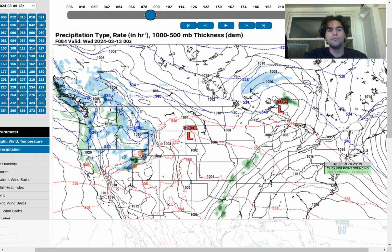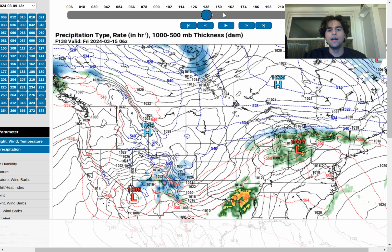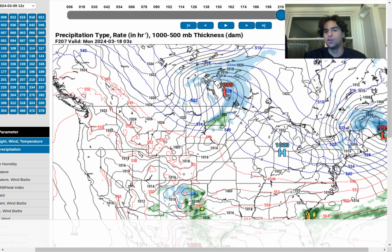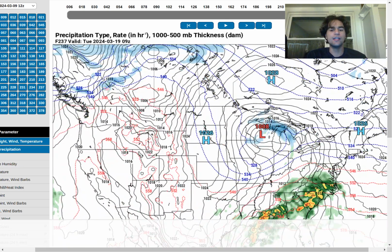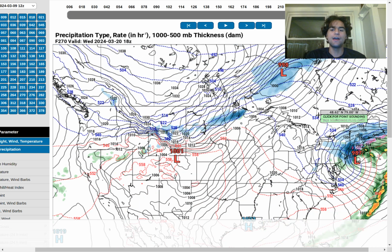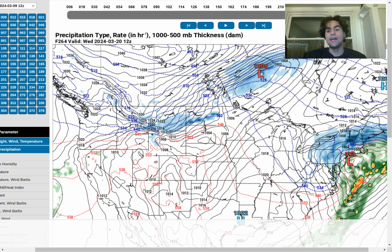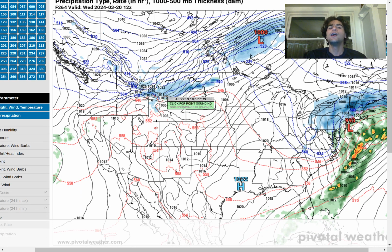Moving even further forward with the forecast, we see a trough moving in through the Midwest, but our next potential winter storm pattern won't develop until the very late portion of March. In the 12Z run of the GFS model, it wants to bring a pretty impactful winter storm, a powerful storm with its pressure hovering around 990 millibars. There is a heavy amount of snowfall, especially on the northwestern side of this storm system, occurring right around Wednesday, March 20th. So it's definitely very far out.